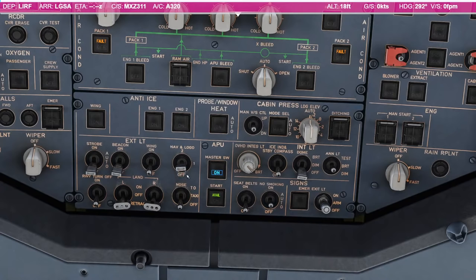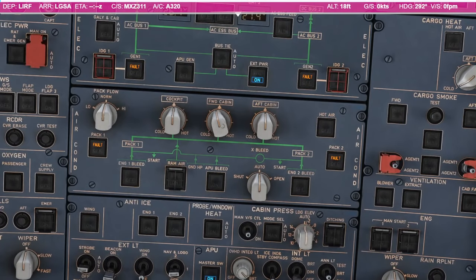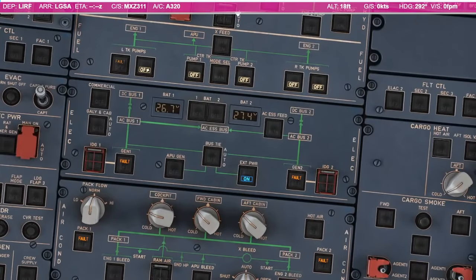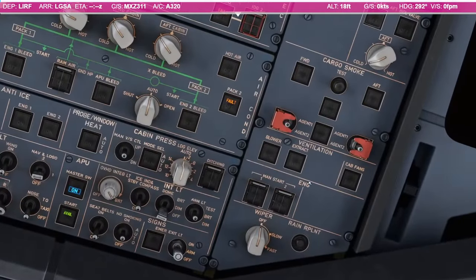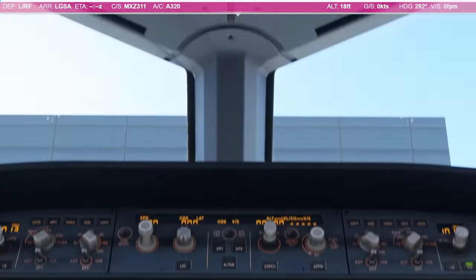Seatbelts off, we haven't fueled up. Nav lights to one, strobe lights to auto, all other lights off. Believe anti-ice off, cabin pressure in auto, air panel, let's just turn it down. It's hot in Rome, I'm sure. So we'll do that. And we're waiting for the APU to warm up before we turn that on. Done the engine fire test. Down here, we've got wipers off. Bit warmer air. Okay, that's the overhead panel.